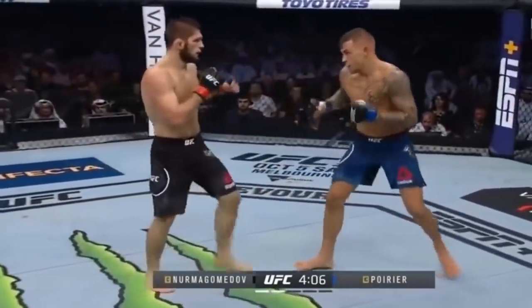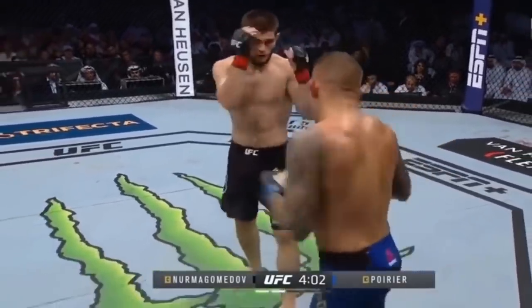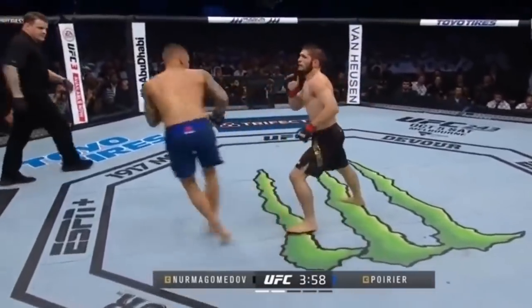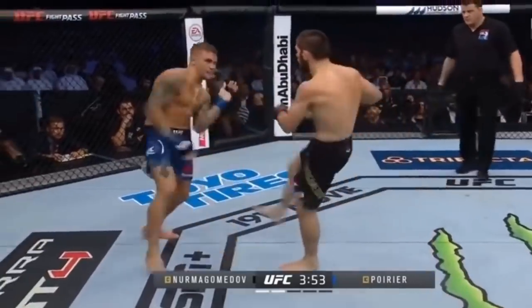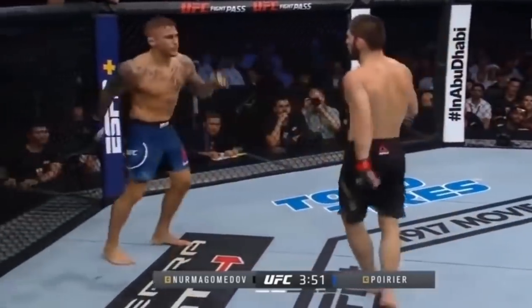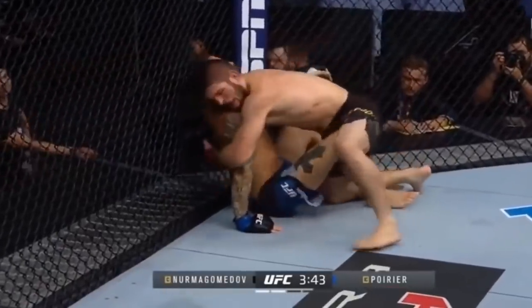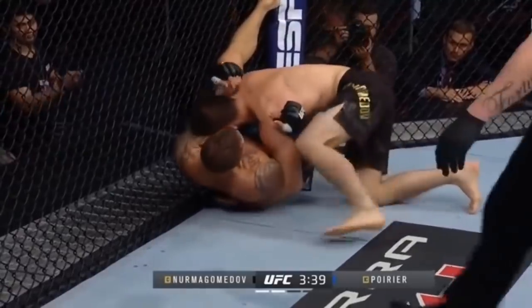Nice kick to the body by Poirier, and then he slipped. Poirier digs to the body there. Khabib counters to the inside of that lead leg of Poirier. Up against the fence. Takedown. The speed on that double leg is just incredible. And that's a real difference in anything that people feel is how fast he can shoot.